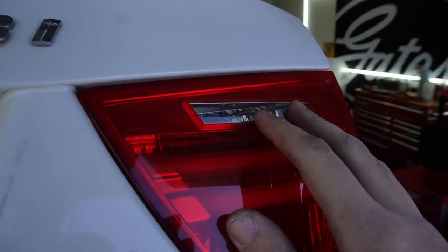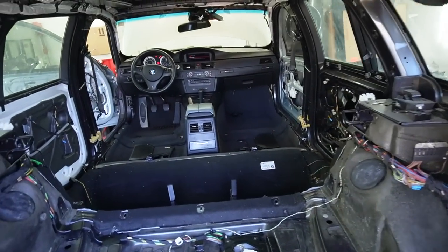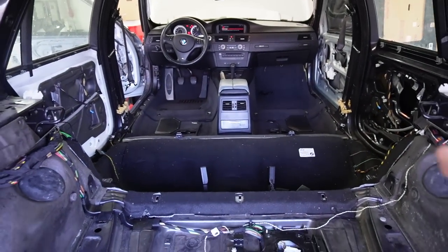So I'm just gonna go ahead and get these taillights repinned, and then right after that, honestly, we're gonna start working on the interior and probably getting all the seats in here. I'm actually thinking about all four seats, guys. Like, honestly, I think it's gonna be super sick.